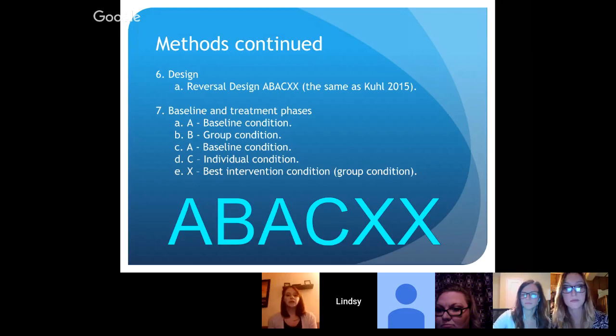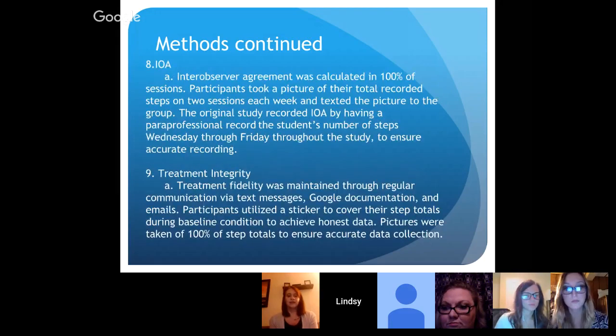Then we went on to 2 weeks of condition X, which was the best intervention. In the original study, the class, their best intervention was the individual condition. However, our replication study found the group condition to be the best condition. Therefore, our last 2 weeks of data collection included using the exact same procedures previously mentioned from the group condition, which was condition B.